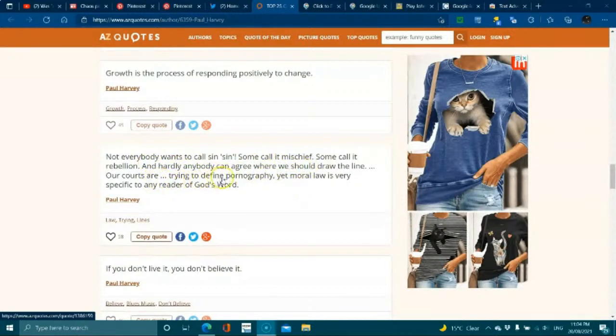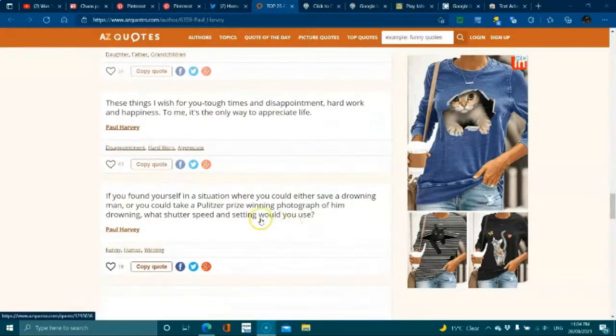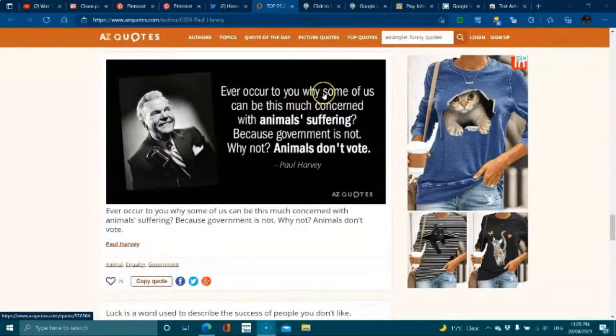Our courts are trying to define pornography, yet moral law is very specific to any reader of God's word. If you don't live it, you don't believe it. Fathers are men who gave daughters away to other men who aren't nearly good enough, so they can have grandchildren who are smarter than anybody's. The things I wish for, young times and disappointment, hard work and happiness, to me, it's the only way to appreciate life. Jeez. If you found yourself in a situation where you could either save a drowning man or you could take the Pulitzer Prize winning photograph of him drowning, what shutter speed and setting would you use? Ever occurred to you why some of us can be this much concerned with animals suffering? Because the government is not. Why not? Animals don't vote.